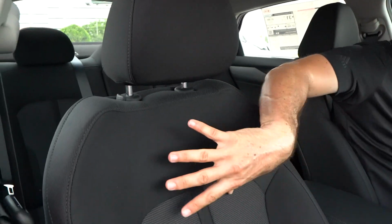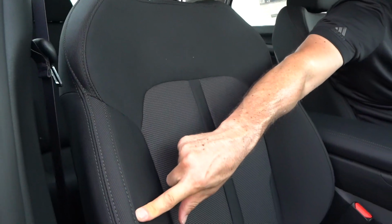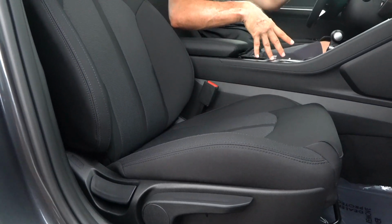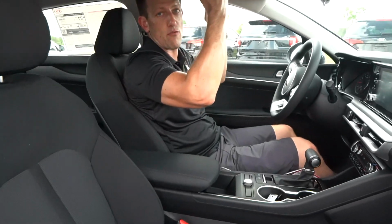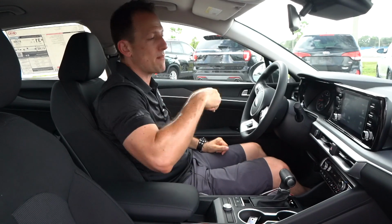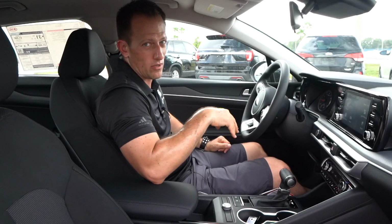And then seats, they are cloth, but remember, we're comparing apples to apples. Nice texture, good stitch work, manual seats for both the passenger and the driver. But the great news is you get plenty of headroom in here. I'm 6 feet tall, plenty of headroom, plenty of shoulder room. Come over to the business end. I want to show you behind the wheel of this K5.